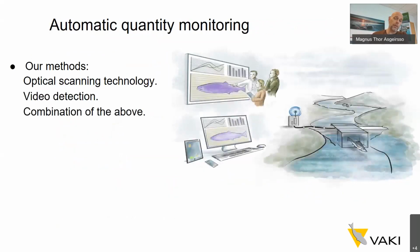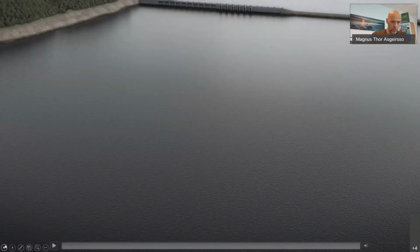What we're dealing with at Vaki is automatic quantity monitoring. Our methods are optical scanning technology and video detection, and a combination of those two. Let me start by giving you a short video here. That should play, or not.